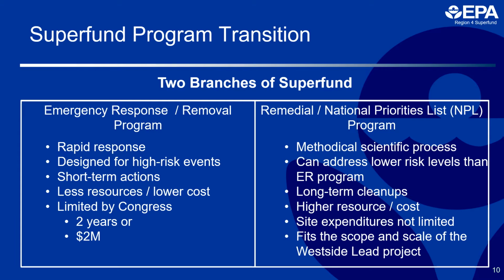But the NPL process is very scientifically rigorous, it's very methodical, and it takes a lot of time. And that's on purpose because they're going to be spending a lot of money here and they want to make sure that your tax dollars are spent in the most prudent fashion possible. But again, it just takes time to work through that. In this case, at the Westside lead site, the emergency response program is serving as a bridge to span that time gap until the NPL process can play out.